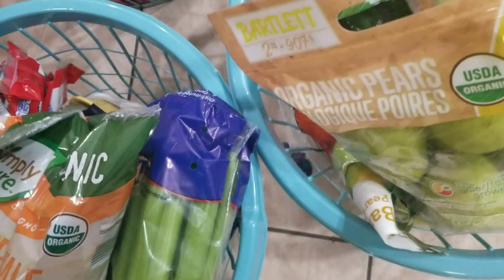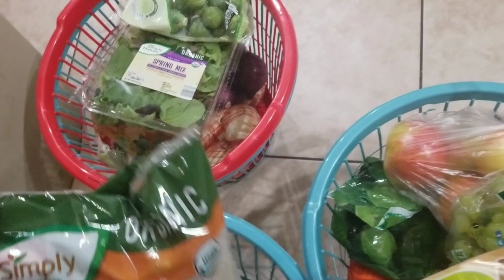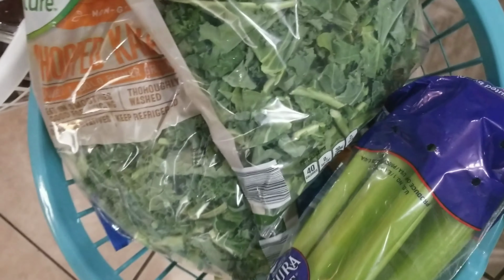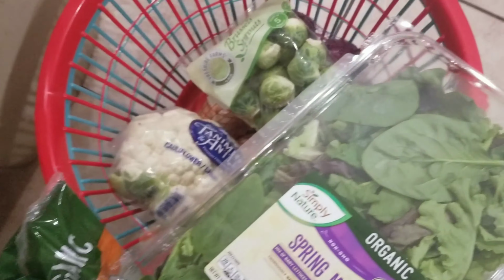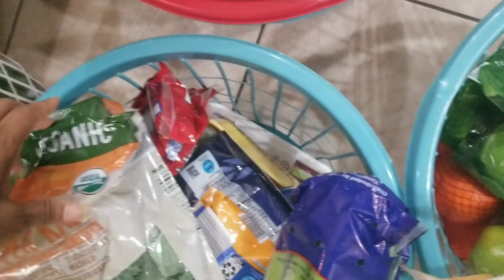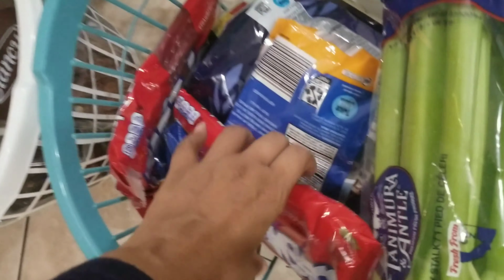And also we got some chopped kale, which I always love some fresh kale. Y'all know that. So I got 2 bags of fresh kale. I got some spring mix. I got some fresh Brussels sprouts. You guys can see those. So we did very, very well. We did get some Twizzlers for Gabe for his therapy, because those are good reinforcers for him.